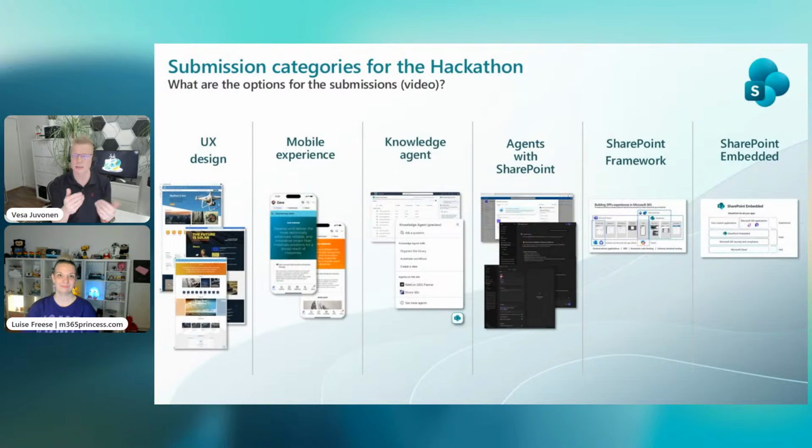I think last time we had multiple examples of submissions in the hackathon which were partly UX design, mobile experience, SharePoint Framework, and so on. So it was actually in multiple sections. Really awesome question. And again, SharePoint Framework is the pro code storytelling, expanding and extending SharePoint with SharePoint Framework, a really great option as well. You absolutely can use agentic coding, all of that stuff if you want, and there's great tooling available for that.